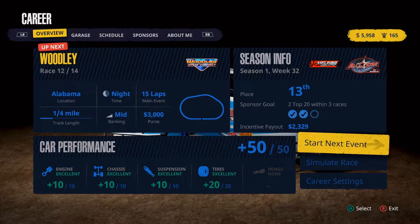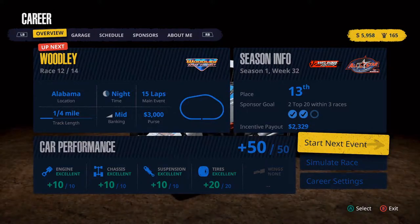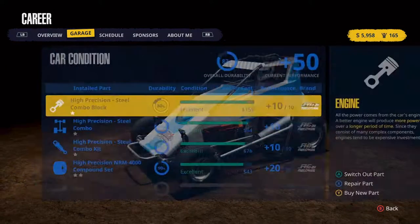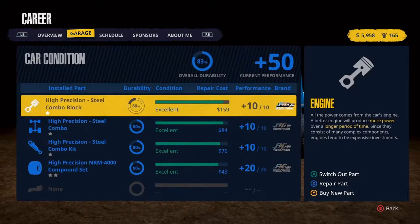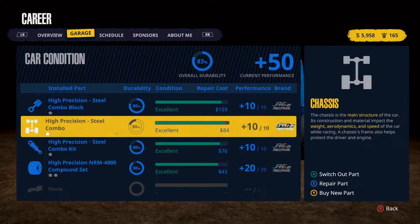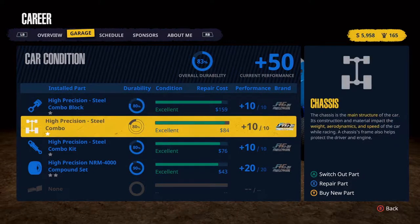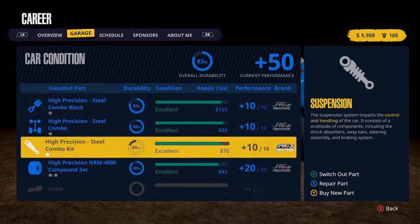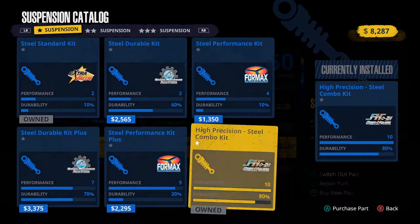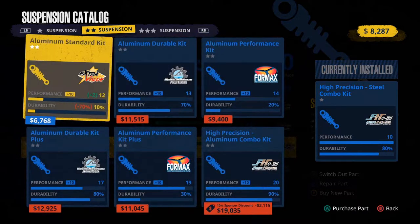So, I think we're heading back to Woodley Motor Speedway. Similar shaped track to what we just ran at Five Forks. Let's see here. So, we've upgraded the tires. Engine, I imagine, is going to be pretty expensive to upgrade, so we might have to look at doing the suspension next. I know we don't have enough at the moment. Yeah, durability is too low right there.